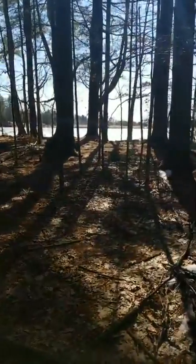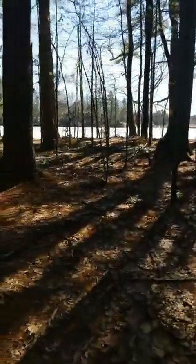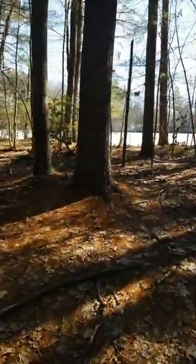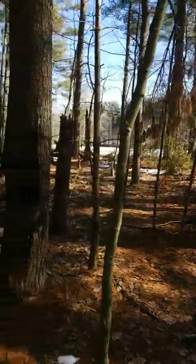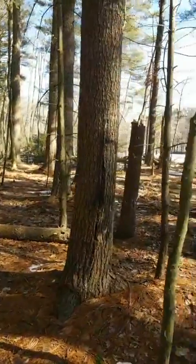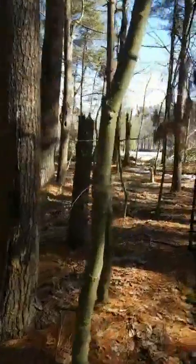All right. I'm not seeing any signs of owls. There are lots of pines, though. Again, all the way around this lake, there are pine groves, and that's why I really think that they were planted. Ooh, what's that?